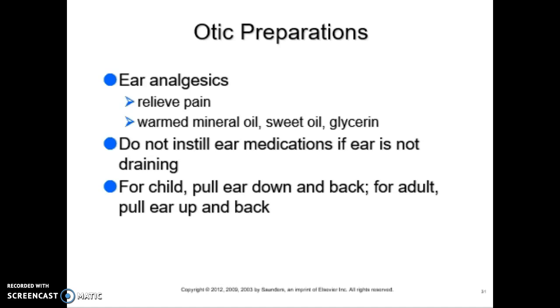So, more otic preparations. We have the ear analgesics, which relieve pain. Sometimes warm mineral oil or sweet oil or glycerin is used. It's important to note not to instill ear medication if the ear is not draining. And for a child, we pull the ear down and back, and for an adult, we pull the ear up and back. That's similar to when we take the temperature in the ear: we always take the child's ear and gently pull it down and back, and again, for the adult, we pull the ear up and back.